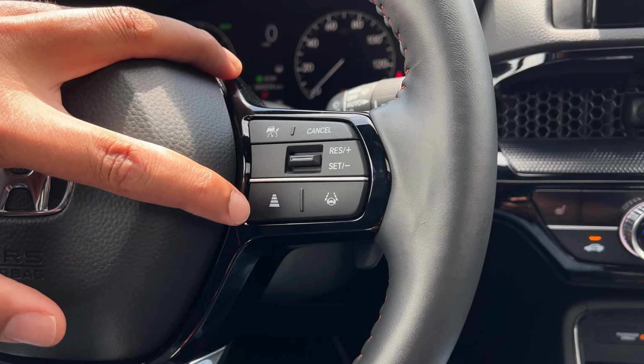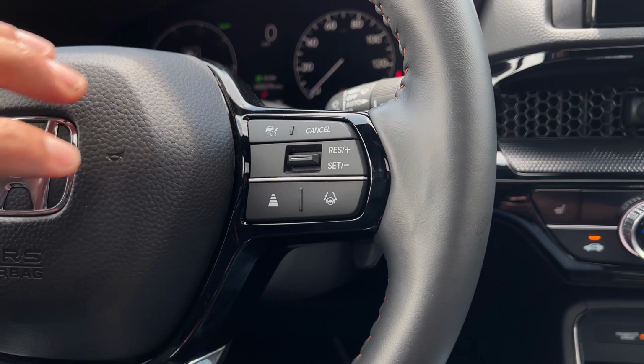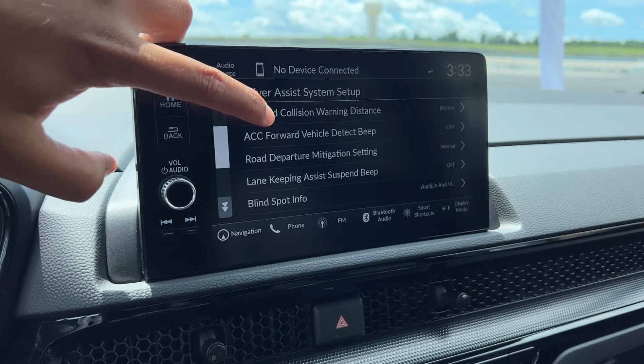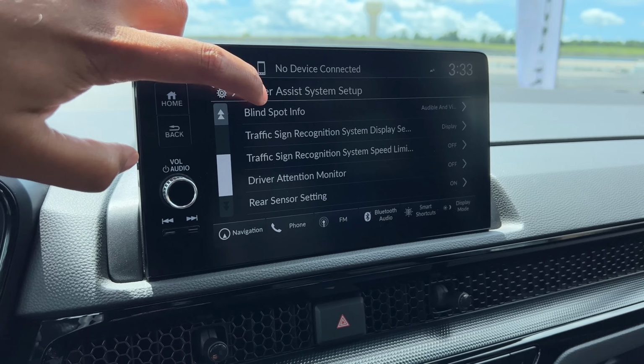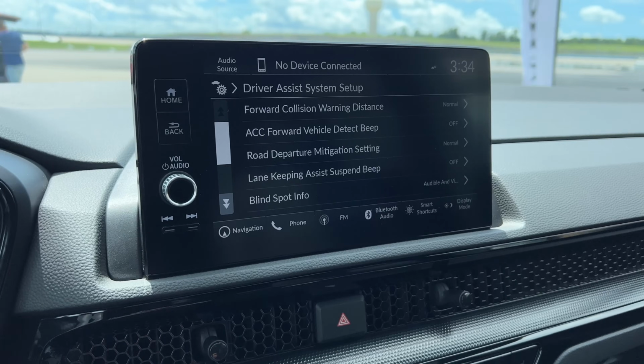But you do have adaptive cruise control, lane keep assist with lane centering, lane departure warning, automatic high beam, traffic sign recognition, all the collision and assist mitigations that you'll need. And unlike some other Honda models, blind spot monitoring is apparently standard on all trims of the CR-V. But surprisingly, you don't have a heads-up display.